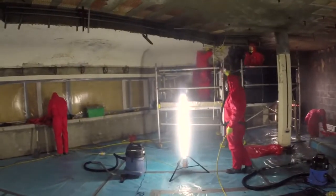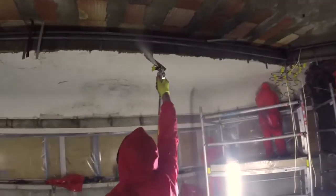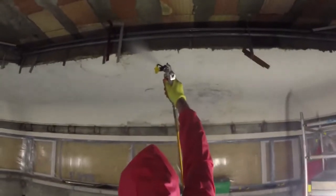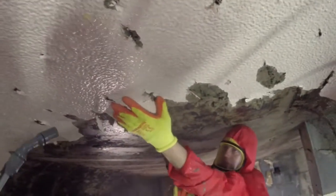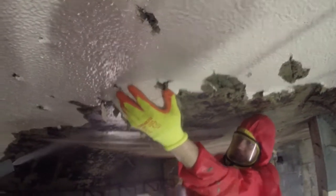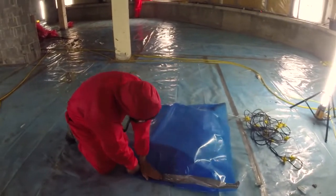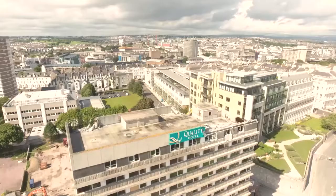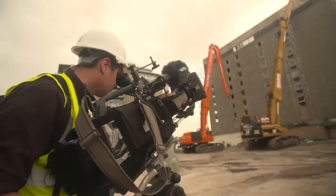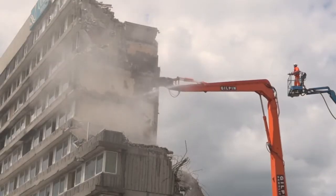Gilpin Environmental are licensed by the Health and Safety Executive to remove asbestos. And with that licence, we've got to adhere to very strict rules and regulations and legislation. So we can't afford to break those rules, otherwise we lose our licence and we're not stripping asbestos. So we've got very high standards that we have to maintain. We're used to working with the local authorities on high-profile jobs, so it's in the public eye, this job, so we need to make sure we get everything right.